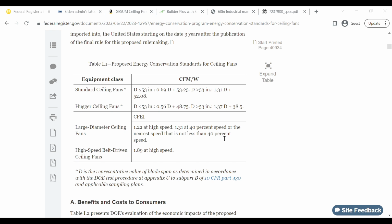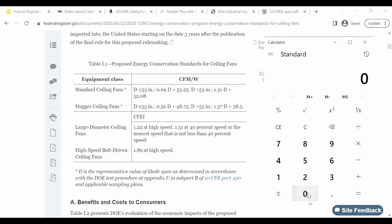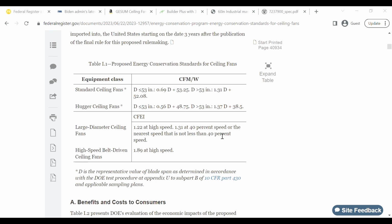So let's do some math. How much does a fan need to move per watt in order to meet the new regulation? Let's say for a 52-inch fan, a very standard size, let's plug it into the calculator. We got 0.69, multiplied by 52, add 53.25 to it, and we get 89.13. This is the minimum CFM per watt rating that a fan needs to meet in order to satisfy this new regulation. So how does an existing AC induction PSC motor ceiling fan compare to this new regulation?